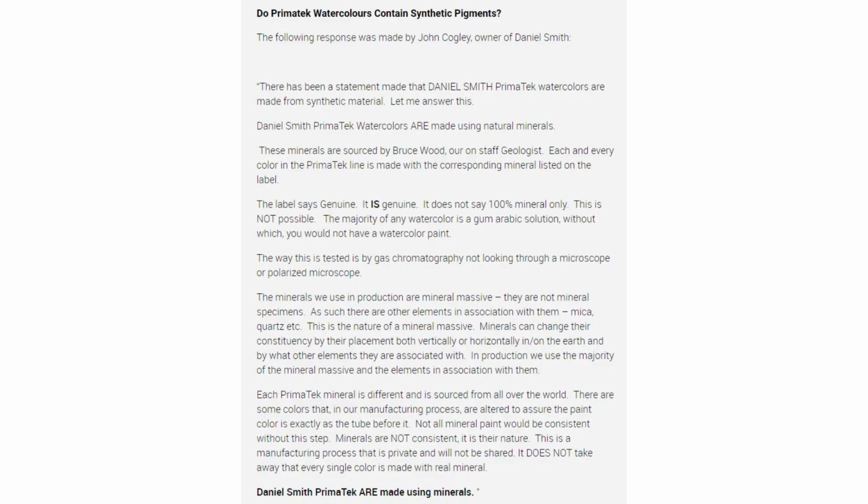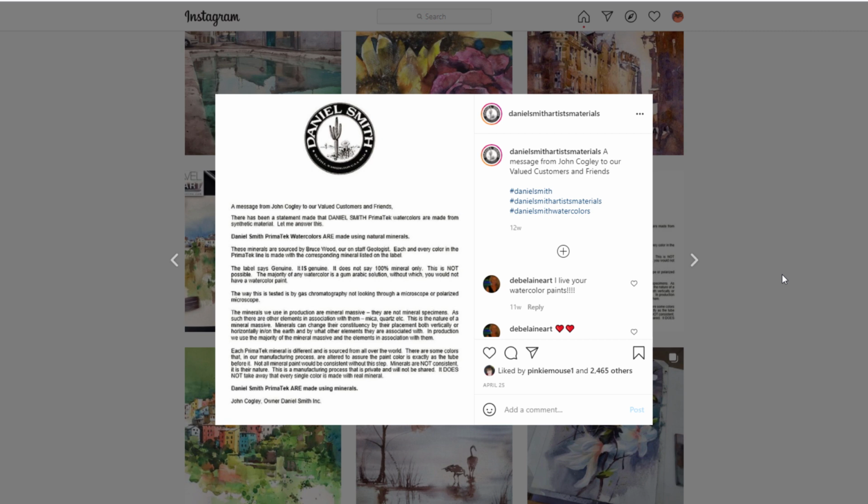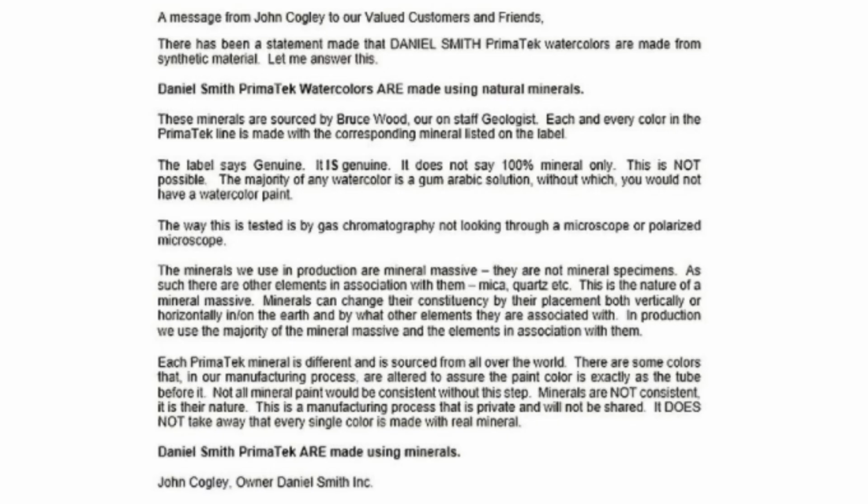Then when it came to the question of what goes in the paints, and this is mostly about the Primatech range, we just got the same statement that they had given us a few months ago, like word for word, it's the same thing copy-pasted, so really nothing new here. All in all, in this blog post, there is absolutely nothing new to help the consumer make the best choice when it comes to purchasing paints.